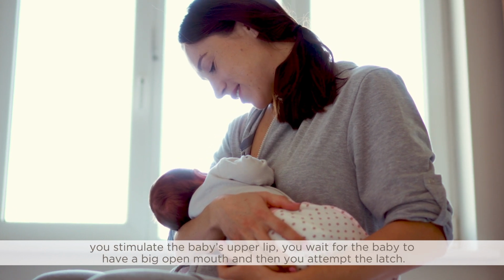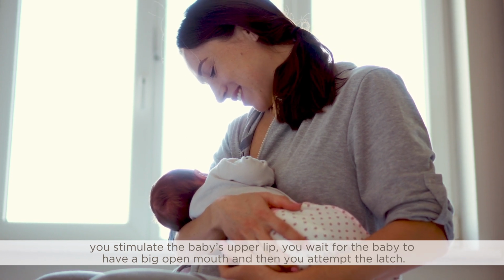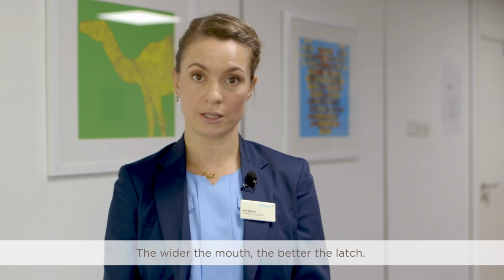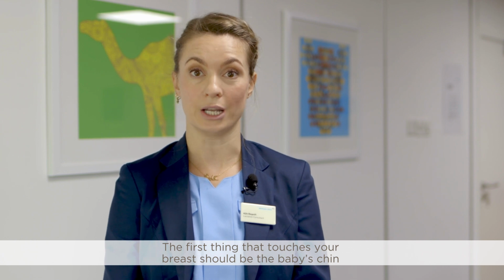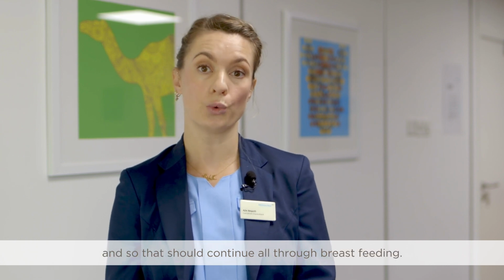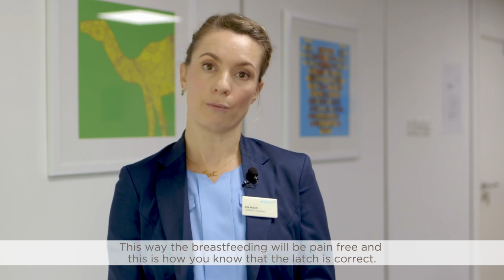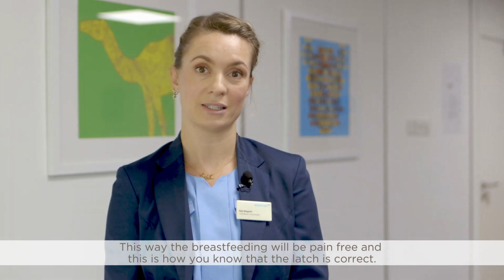You stimulate the baby's upper lip, you wait for the baby to have a big open mouth, and then you attempt the latch. The wider the mouth, the better the latch. The first thing that touches your breast should be the baby's chin, and so it should continue through all the breastfeeding. This way, the breastfeeding will be pain-free, and this is how you know that the latch is correct.